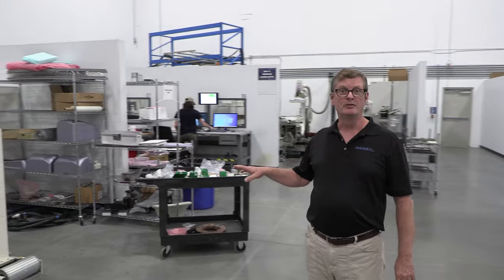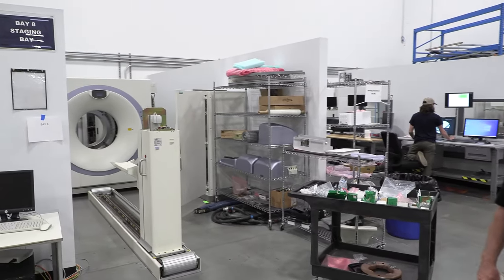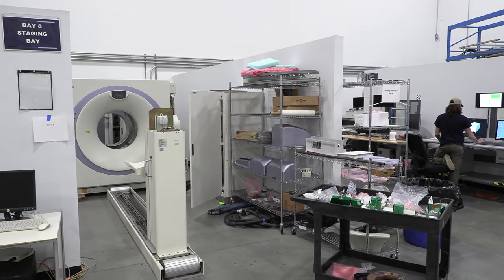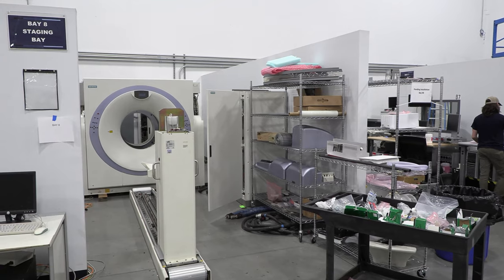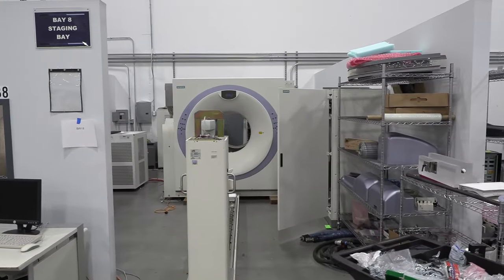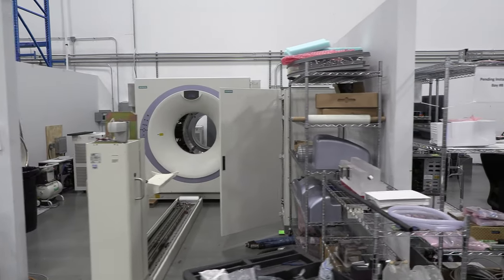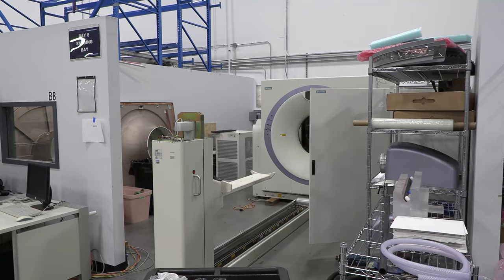This one's a little unusual for us, but it's a PET CT setup. And we're getting ready to install it out in, I think, Oklahoma. So you get a bunch of covers off. It's just going through final testing. Yeah, it's in the middle of the staging process.